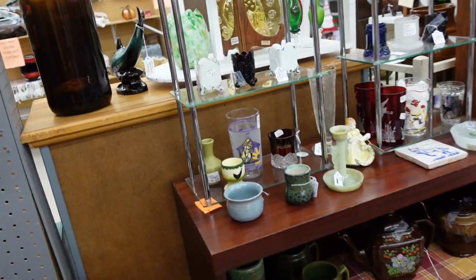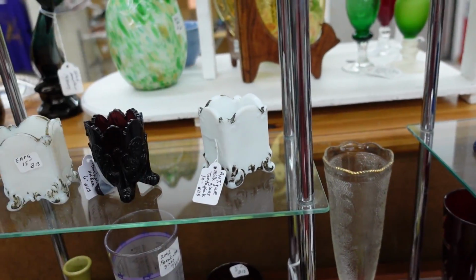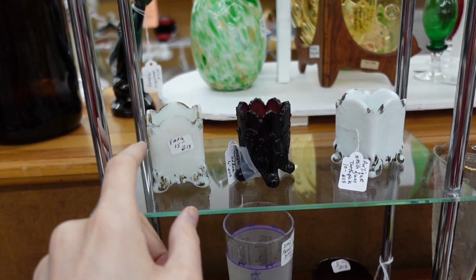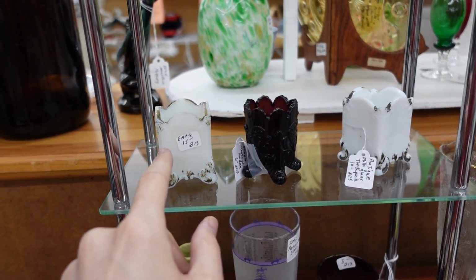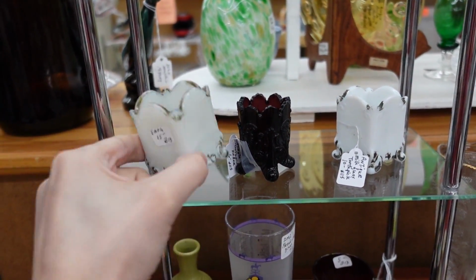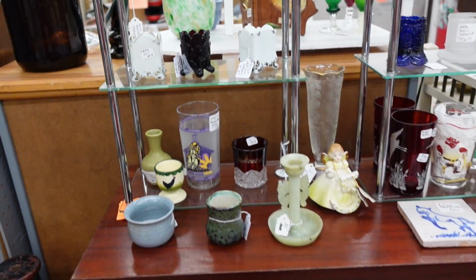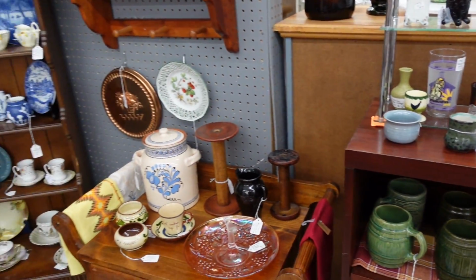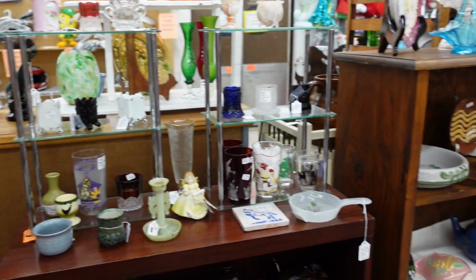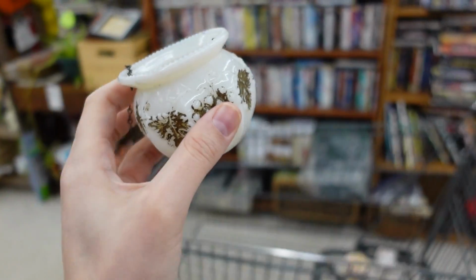Oh my gosh, I just realized these. Yeah, but I'm not going to pay 15 or 10. So that was fun while it lasted. But they have EAPG written on here, Early American Pressed Glass, or Early American Patterned Glass, and this is a toothpick holder. EAPG dates to about the 1900s. That's the whole point of it. But I'm not going to do those, but I am going to do the one that I have in my hand because it's a very unique form. I haven't seen this one before, so it should do well for me.